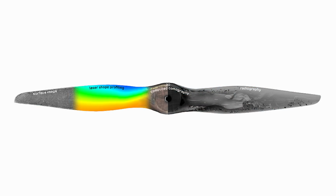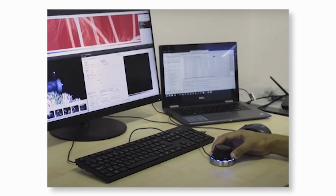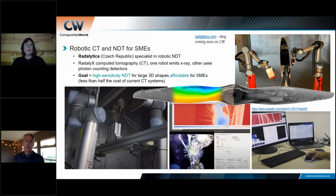As you can see on that prop, the services they can offer are imaging the surface, doing laser shape profiling, and doing a full CT analysis where you can see the porosity and the orientation, and go layer by layer to see defects. So the goal for Radolitica is to help SMEs access technology that was previously only available to large R&D groups or large aerospace companies. In the lower right hand, you see how they're controlling the robots. It's with a mouse, which I find fascinating. And what about cost? The cost is still in the hundreds of thousands, but it's not in the millions.